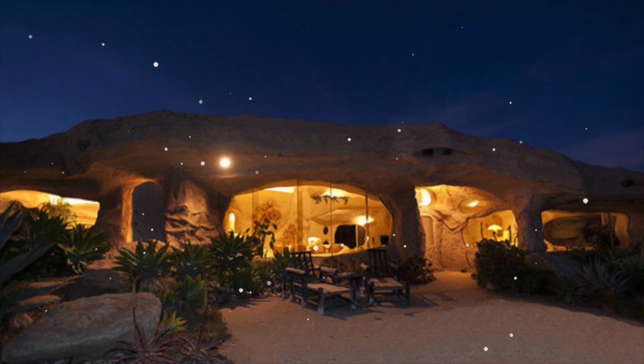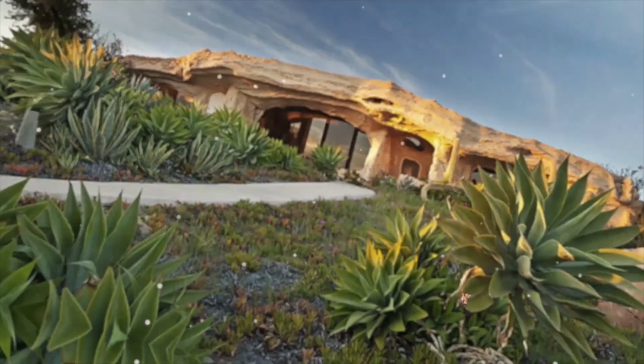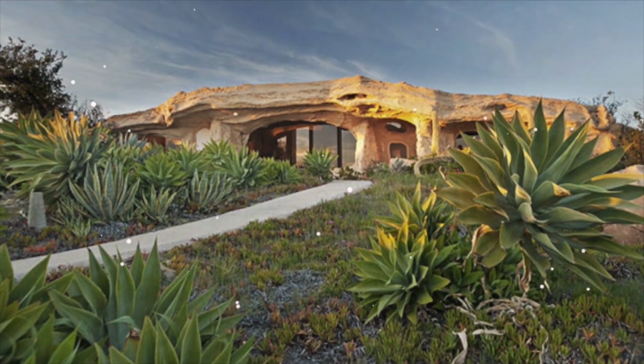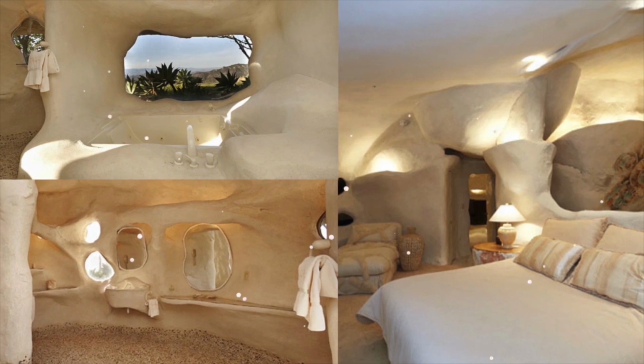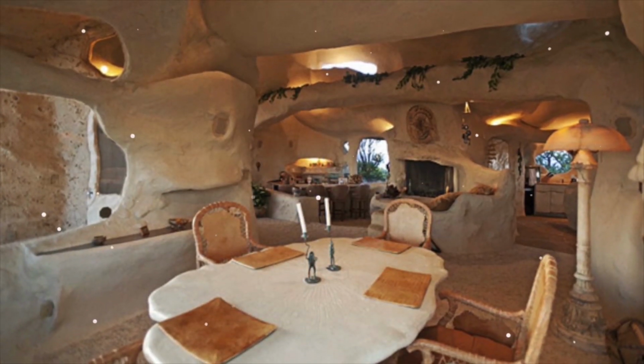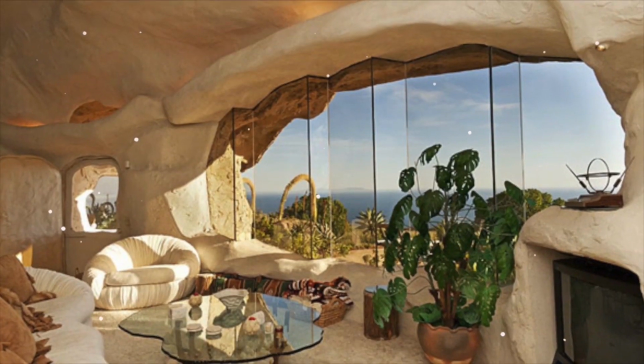This sumptuous and unusual villa, called Flintstone, is located in Malibu. As you can see, it has the particularity of being entirely designed on the Flintstone house model. The house has one bedroom and two bathrooms, a fireplace, and most importantly, it has several large bay windows offering a magnificent view of the city lights and sunsets.